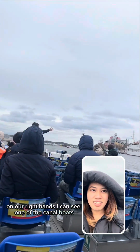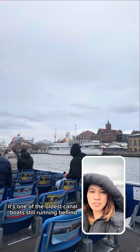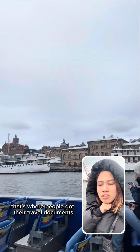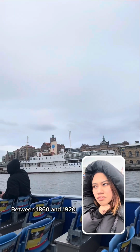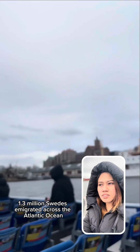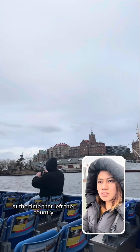On our right-hand side, you can see one of the canal boats, Juno. It was built in 1864. It's one of the oldest canal boats still running. Behind Juno, there's a yellow brick building. That was a customs house in the past. That's where people got their travel documents before they emigrated to America. Between 1860 and 1920, during the Great Migration from Sweden, 1.3 million Swedes emigrated across the Atlantic Ocean to the United States and Canada. That was almost a quarter of Sweden's population at the time that left the country.